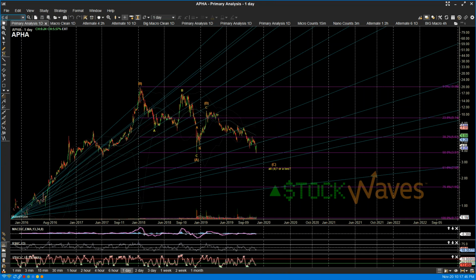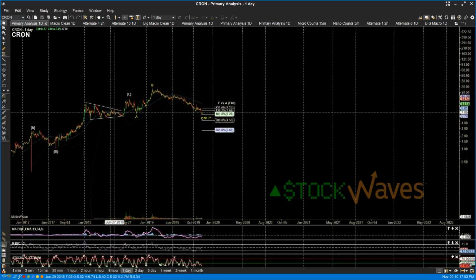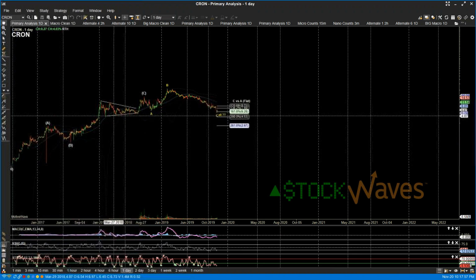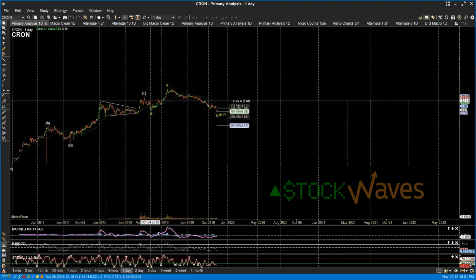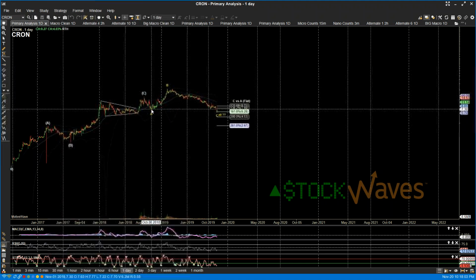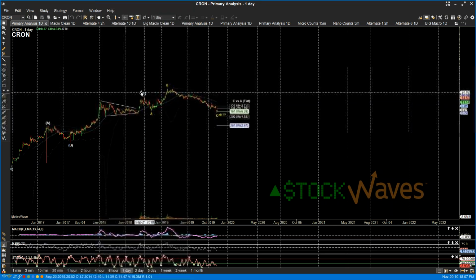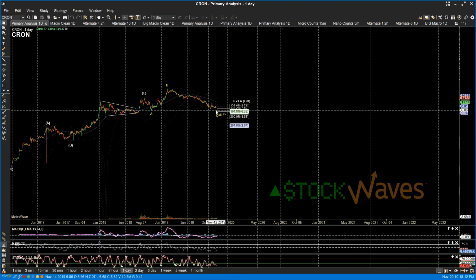And then lastly, we'll take a look at Cron, another one that's not one of my favorites, but I get asked about it all the time. And similar to Canopy Growth, this move up looks more like 3 waves. So we don't have a clean 5-wave move up. It's hard to count this as a 4-5. This looks more like an extension of the C wave, or as it's counted here, an expanded flat.